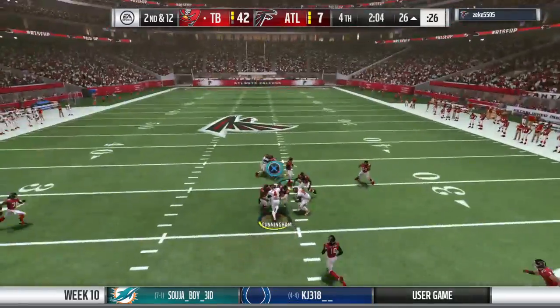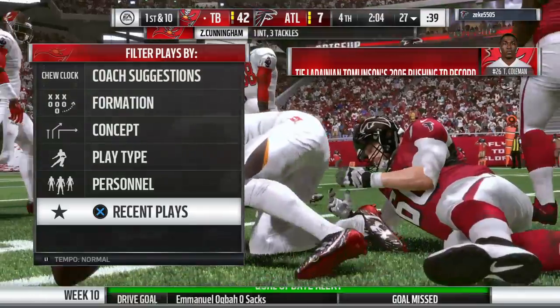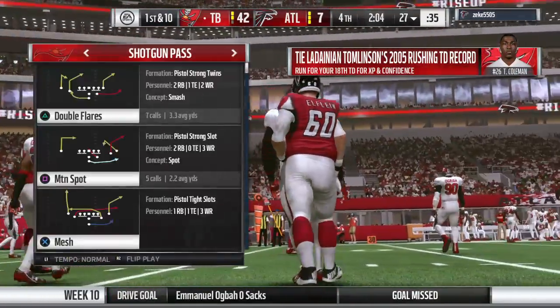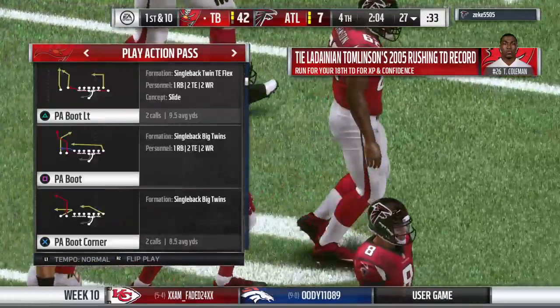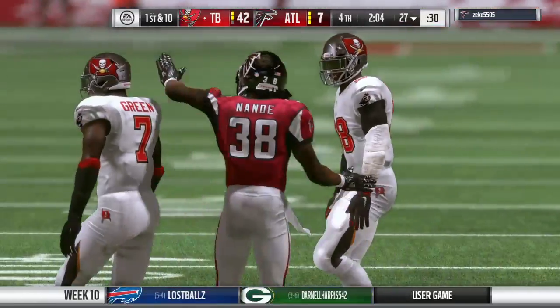And now here's another interception. A great read, and it's picked off. And they're going to set up shop at the 27-yard line. And Tampa Bay trots out there now. And last time wasn't pretty. One play and an interception. We'll see if they can do better.